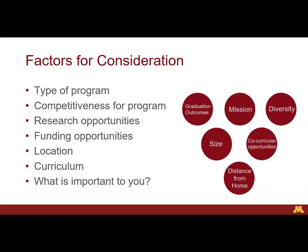These are just some general ideas for consideration. Take some time to figure out what's important to you. You might also consider things like graduation outcomes, program mission statements, diversity rates, program size, or co-curricular opportunities for graduate students.